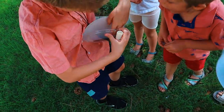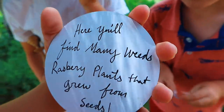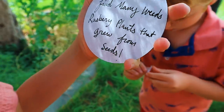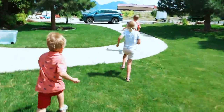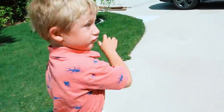Okay, Corbin's almost got it. We're based in a familiar place. Here you'll find many weeds. Raspberry plants that grew from seeds. Raspberries! Let's go to the raspberry bushes! Raspberries! This is awesome! Okay, we found the raspberry bushes.